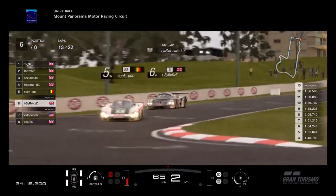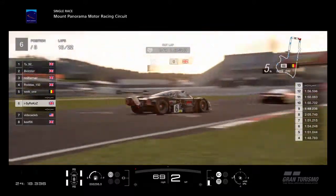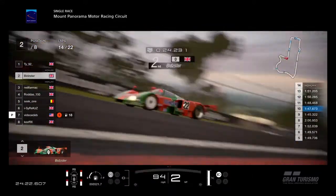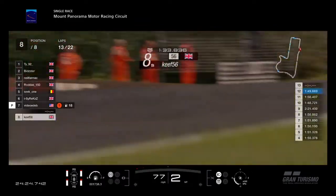Here we go down the hill. Seat 1, down the hill, quarter a tank. Lighter car, but older tyres. Cyrex doing his best to keep with him. Meanwhile, got Bidster on his own now in 2nd. Video's pitted now from 7th place.